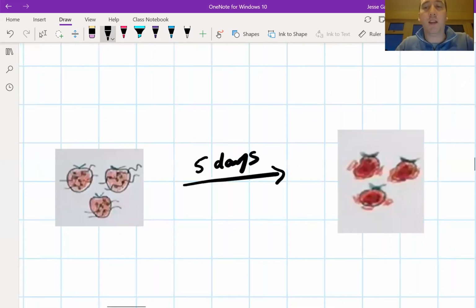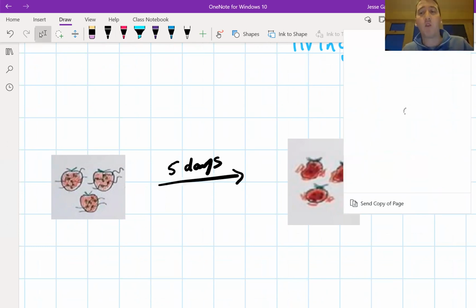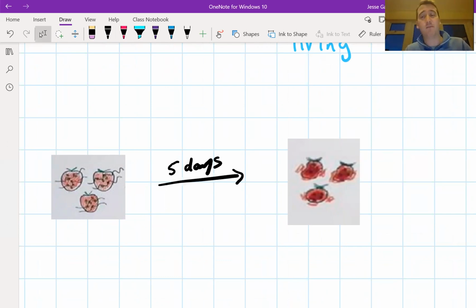What's going to happen is this. They are basically going to rot. If we just pick strawberries off the strawberry bush and leave them for 5 days, they're just going to rot. Now, why do they rot? They rot because bacteria feed on them. So bacteria will basically eat them and break them down. They start to digest them. And that's what's going to happen if we just leave them for 5 days.